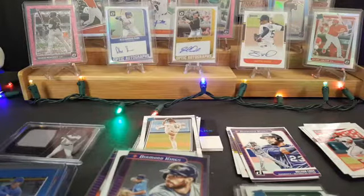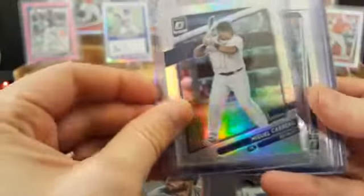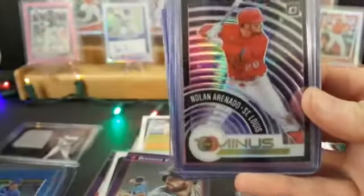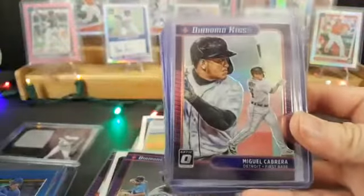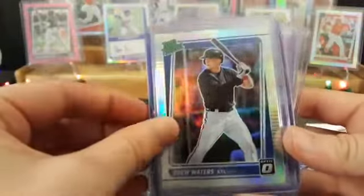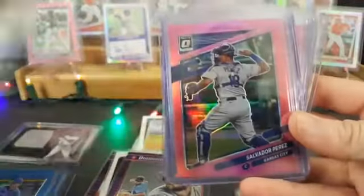And then for our Optic, big stack over here, we had silver Miggy Cabrera, silver Tucker Davidson, silver Yidi Cape, the rookie Sixto Sanchez, lime green Clark Schmidt, unleashed Ronald Acuna Jr., silver Nolan Arenado, T-minus, pink Shohei Ohtani, silver DK Miguel Cabrera, the rookies Christian Pache, silver mythical Vlad Guerrero Jr., silver rated prospect Drew Waters, unleashed Chris Bryant, silver Tim Anderson.